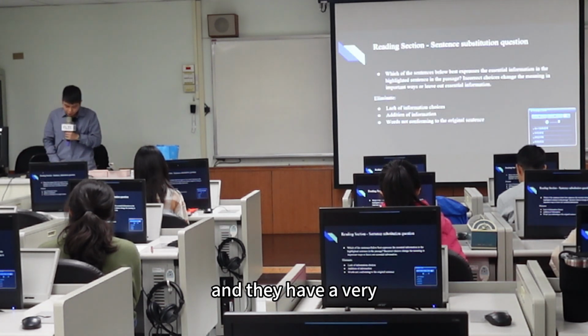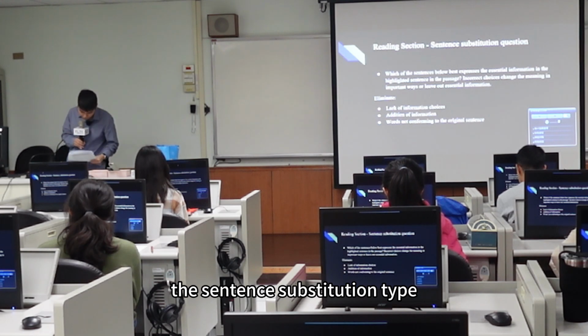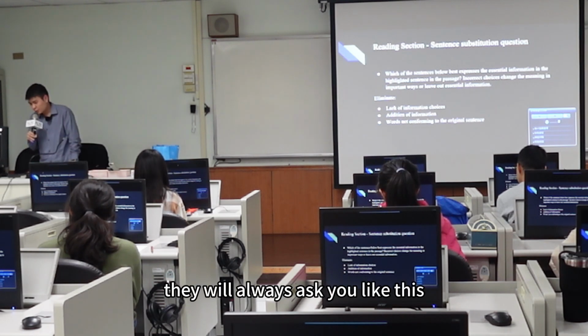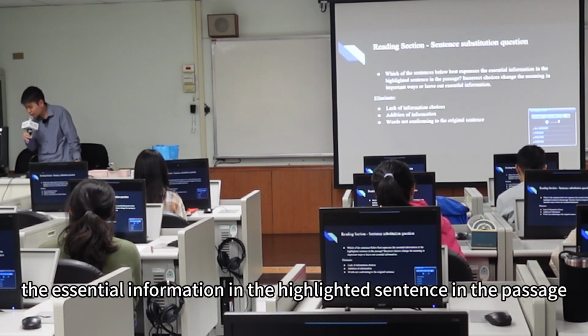And they have a very interesting question type, the sentence substitution type. They will always ask you like this: which of the sentences below best expresses the essential information in the highlighted sentence in the passage?